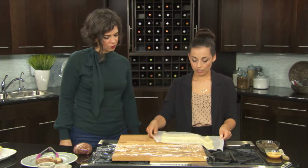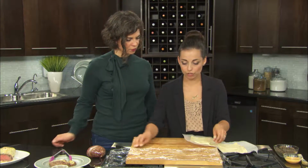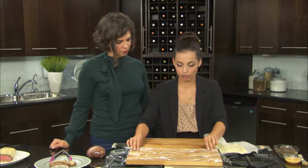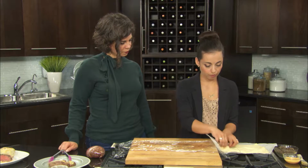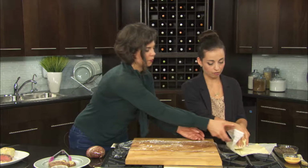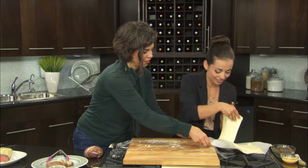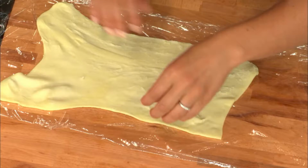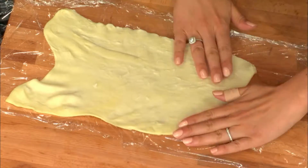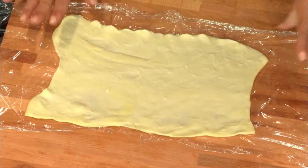Okay. So here we have one sheet of puff pastry, and I'm just going to, actually we should probably move our saran wrap to work with that. We're going to use one sheet of puff pastry and just cut it in half. It's a little warm. It's a little bit sticky, but we get the idea, right? Exactly. And not to fear, because this will go into the fridge and chill before you bake it off. Okay, so we have our puff pastry here, and that's a nice butter dough.